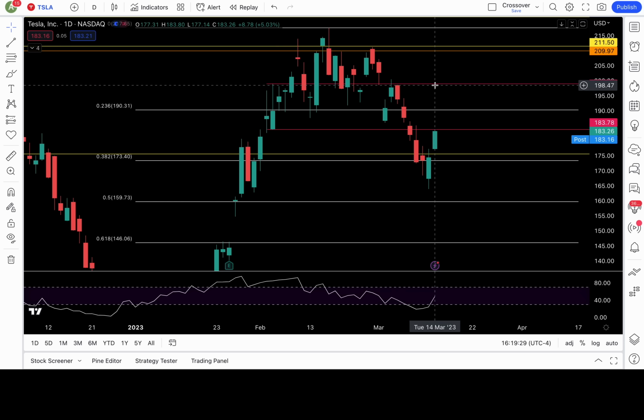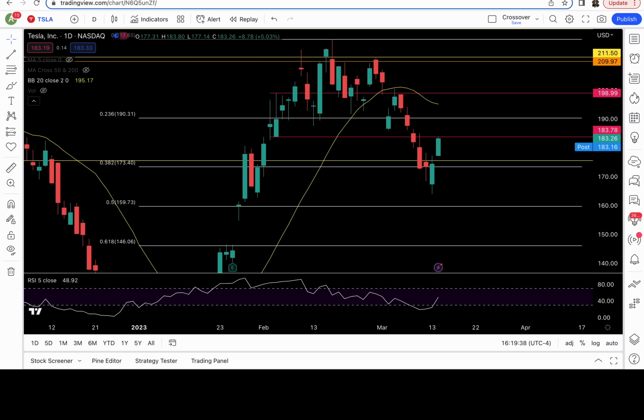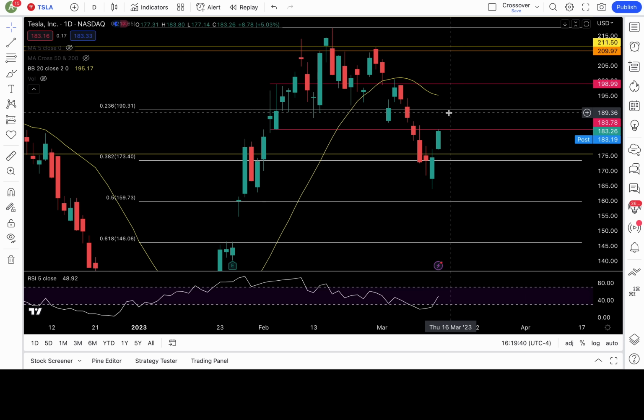Putting 194 and 199 in play. Okay, let me check the moving average. The 20, yeah, the 20 is at 195. All right, so above 190.3, definitely watch that 194 to 195 level or zone, with 199 above that.